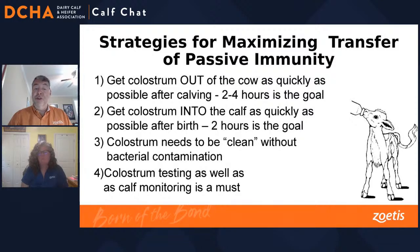I want to get it into the calf as quickly as possible, whether it was the colostrum from the dam, whether I thawed colostrum out, whether I had colostrum in the fridge that I'm going to warm up, getting some kind of tested colostrum into that calf as quickly as possible.